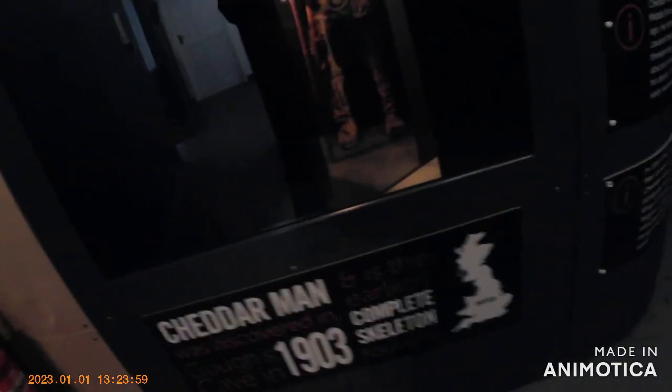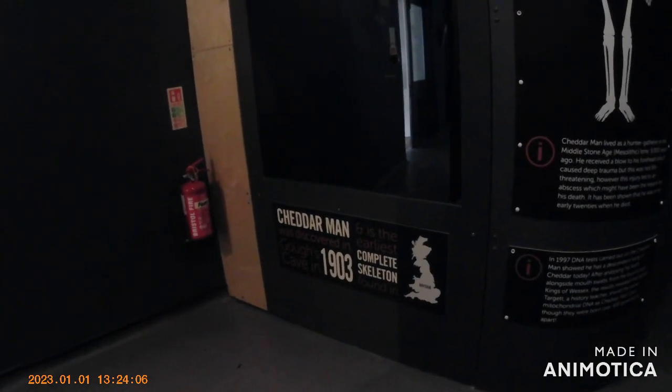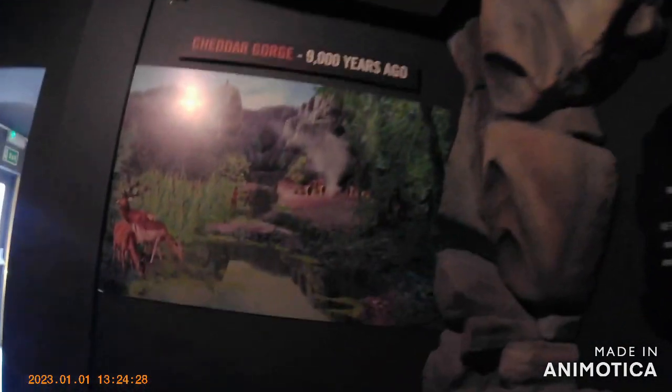Look, if you come here, this cat is going to take. Oh, there's a skeleton. Yeah, it's what he kind of would have looked like. It was discovered 121 years ago. It's tiny there compared to all the rest of them. Cheddar Gorge 9,000 years ago. Not all the way through evolution. Very different, but the caves are still there. The rocks.